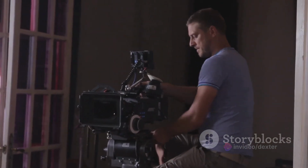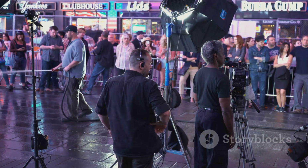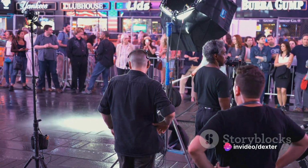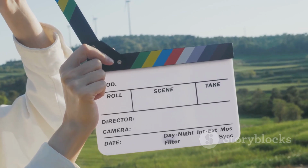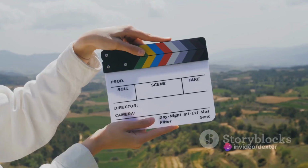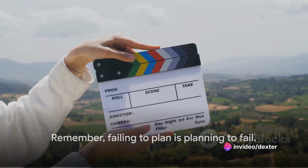And lastly, setting up a schedule. This involves planning out when and where you'll shoot and making sure everyone involved knows what they need to do and when they need to do it. So to wrap it up, pre-production is all about preparation. It's about taking the time to plan out your video in detail, so when it comes to shooting, you're ready to roll. Remember, failing to plan is planning to fail.